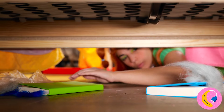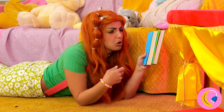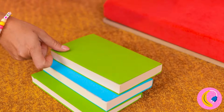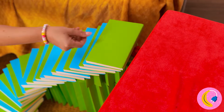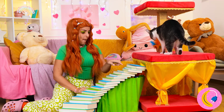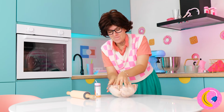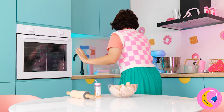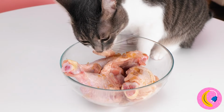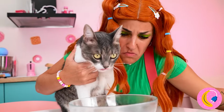Hey, what's this? Stack of books! These'll come in handy as our new cat steps. Cats always land on their feet. Oh, the cookies are burning. While she's occupied, Luna's craving chicken. Let's get you some lunch!